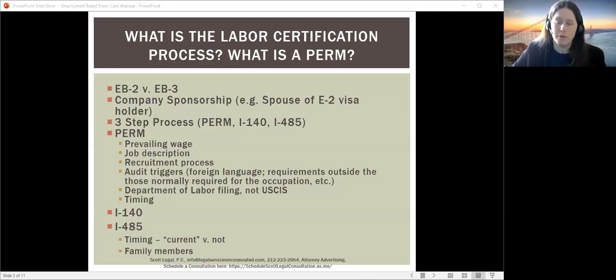If the job is for a professional position, so one that requires a bachelor's or higher, then the company also has to select 3 additional advertisement mechanisms to advertise the job. They're all very specific in the regulations. So it's important to work with the attorney to make sure that the advertisements that you place are PERM compliant, because let's say a company was already running recruitment, most of the time that's really not going to meet the PERM requirements because there are very specific timing requirements and only specific mechanisms that actually are allowed under the regulation for this labor market test.